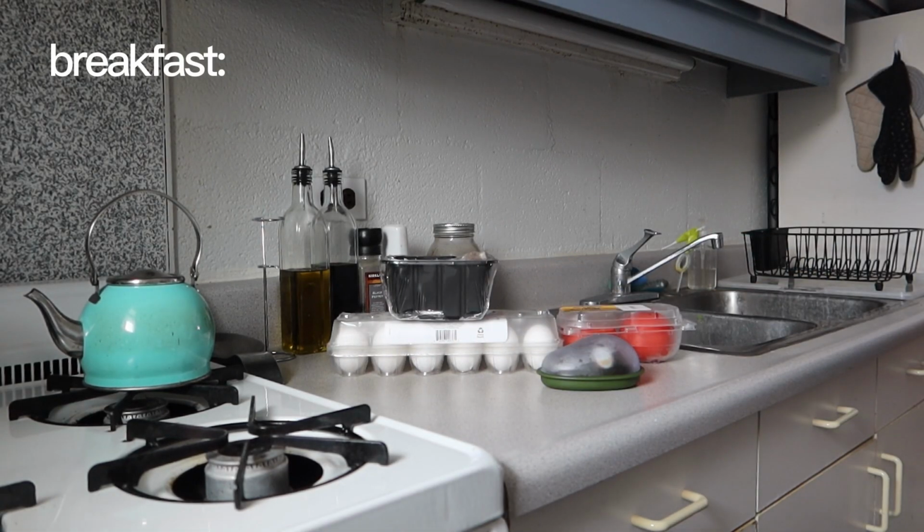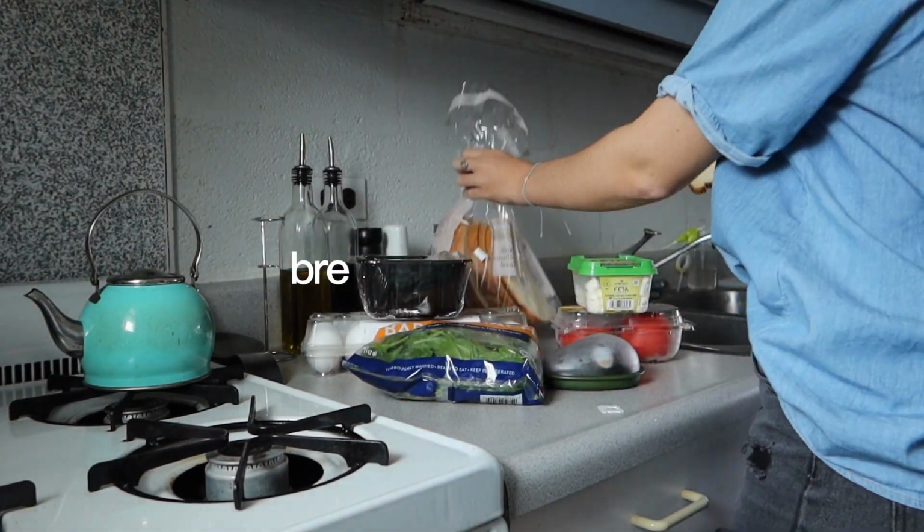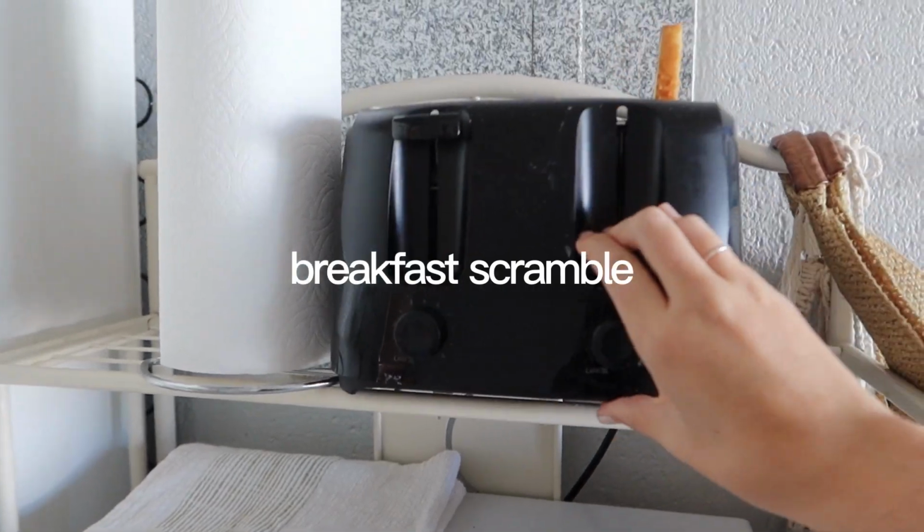Today I was feeling a little bit more savory. There were a bunch of veggies in the fridge that needed to get eaten. So this is one of my very favorite mushroom spinach feta scrambles I make.